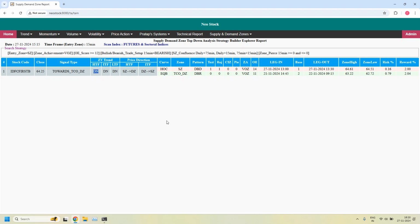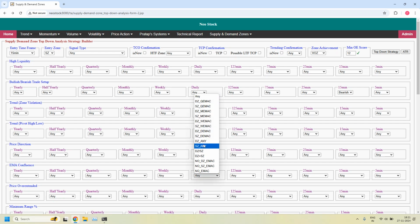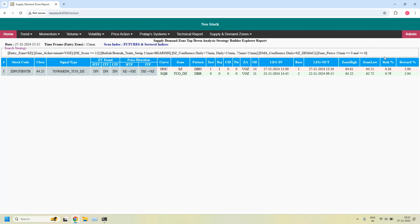That's why if this weekly demand zone is having weekly EMA confluence, that could be an even more high probability trade setup supported stock. Let's verify. In the EMA confluence, daily time frame, not weekly, it is daily, because the 15 and 75 minute supply zones are part of the daily supply zone. So that's why in the daily time frame, the daily supply zone having daily EMA confluence filter is enabled. So the stock is having an EMA confluence. The daily zone is having daily EMA confluence. It is a more high probability trade setup supported stock.